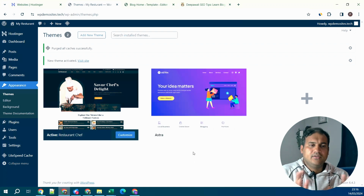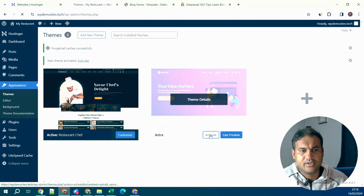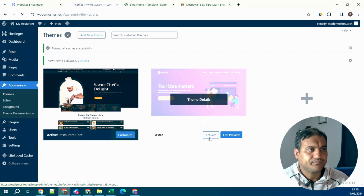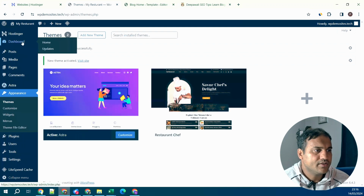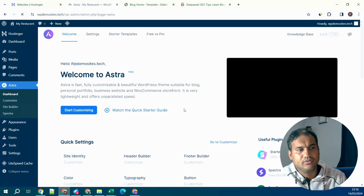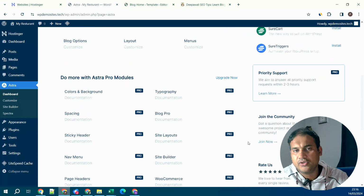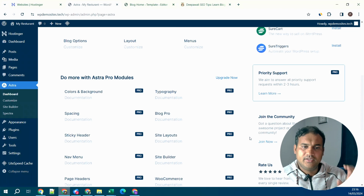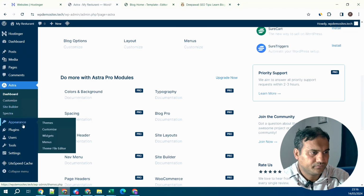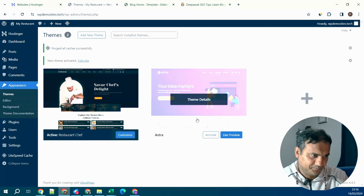Now, from a basic knowledge perspective, you can customize any theme easily. Each theme will have a different set of these things. So for Astra Pro, say I have activated Astra, then you will see an Astra dashboard over here. So you can customize it. You can change the button. I'm not giving a tutorial around what Astra is, but yeah, these are some of the customizable bits. You can do it. Let me activate the restaurant chef because I also like this theme.